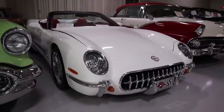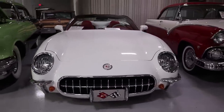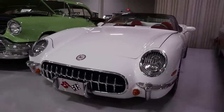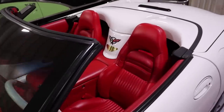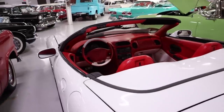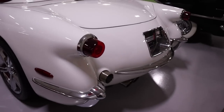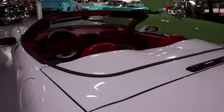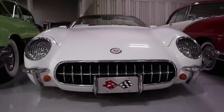Look at this. They got one of those old throwback Corvettes they made in, I think, 2004? Meant to kind of resemble the C1s. Asking $89,995. I wonder how many of these they made. They're kind of interesting. I don't know that they're for me, but I do appreciate the fun throwback style they did.